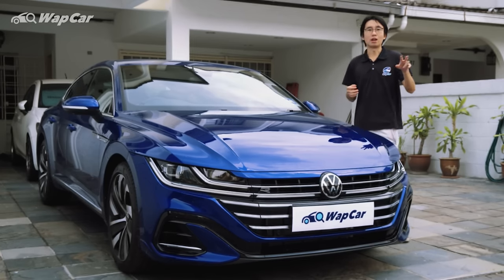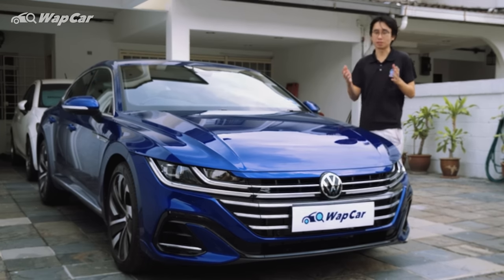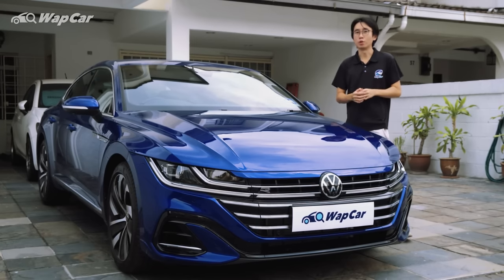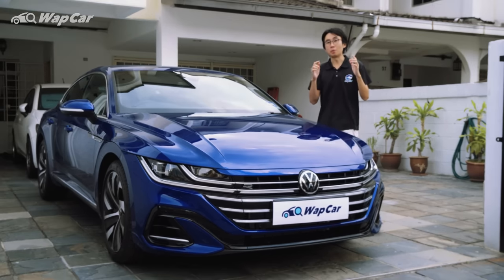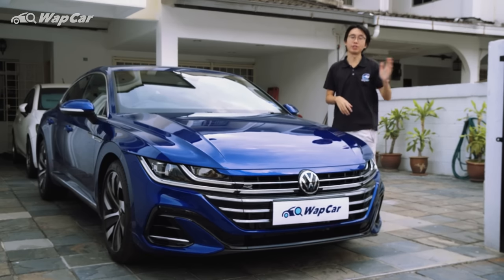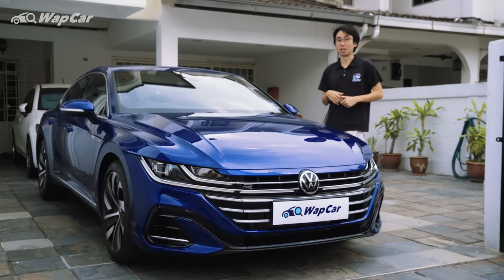But once you walk out towards a car park and you see an Arteon, a 3 Series and a C-Class parked side by side, you know instantly which one will be the head turner. But let me know in the comment section below which would be your pick, a 3 Series, C-Class or this Arteon R-Line. For me personally, Arteon R-Line.